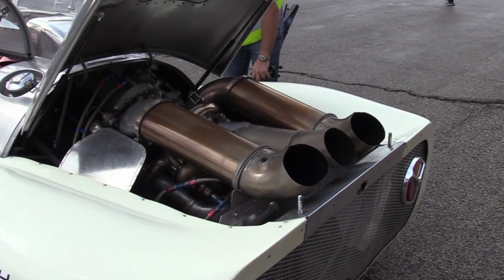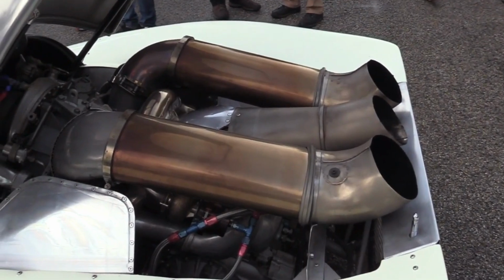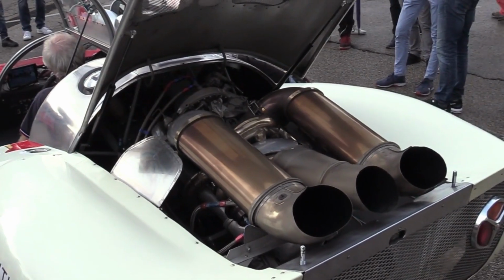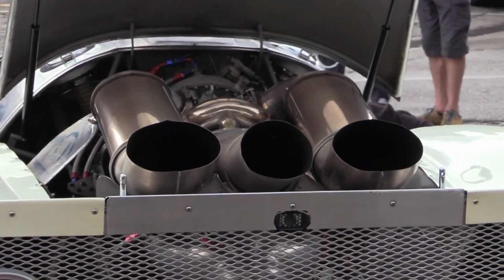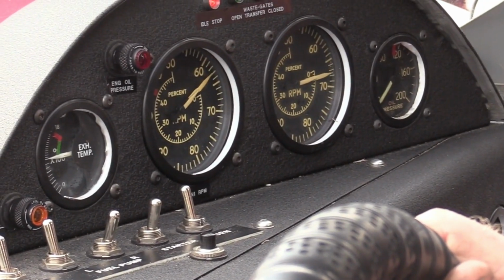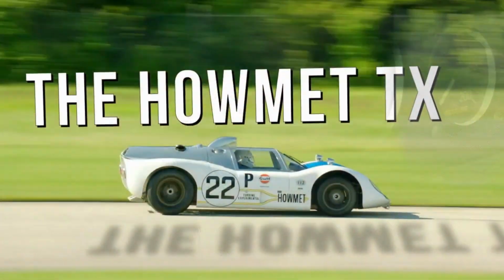At first, the idea seemed absurd. How could a turbine engine, designed for aircraft, possibly work in a car? How could it compete with the internal combustion engines that dominated racing for decades? But against all odds, the Howmet TX didn't just compete, it won. It achieved what no other turbine-powered car had ever done before, and for a brief but unforgettable moment, changed the trajectory of motorsport history.